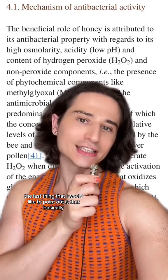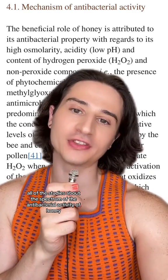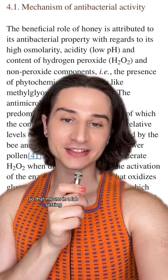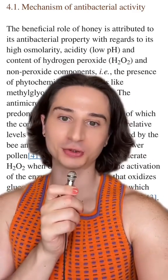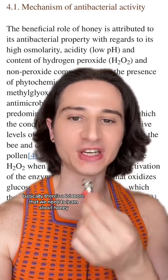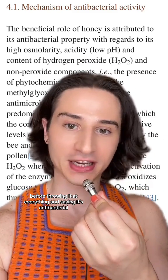The last thing that I would like to point out is that basically all of the studies about the spectrum of the antibacterial activity of honey have been done in vitro. So that means in a lab setting, basically in a petri dish, and not in a real life setting. Basically, there's a lot more that we need to learn about honey before throwing it at everything and saying it's antibacterial.